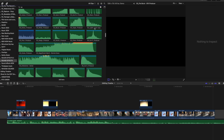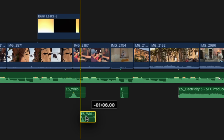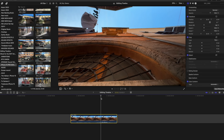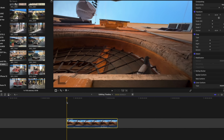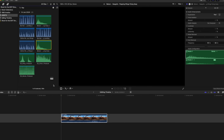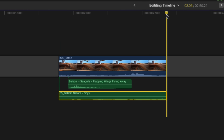Also, sound design is a really important part of the edit. Let me just quickly show you just what difference adding sound design can make to your videos. Let's take this pigeon shot, for example. This is the original clip with the original sound. Yeah, not great. So now let's add the sound effect of some wings flapping and a soft layer of music.